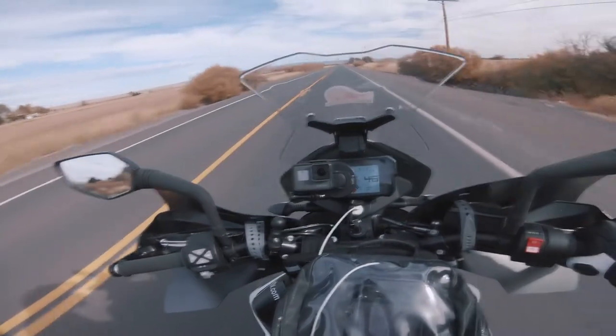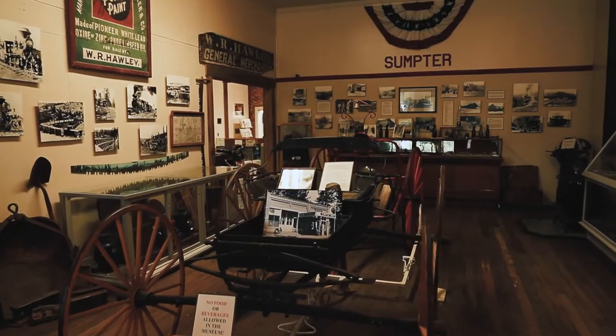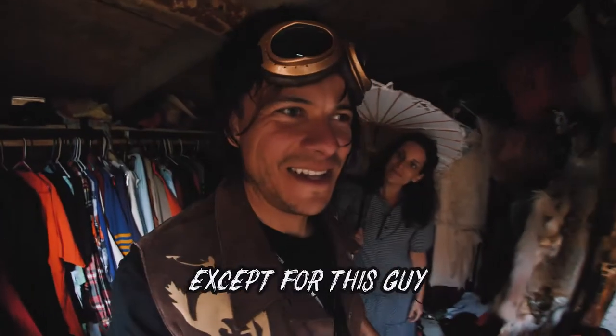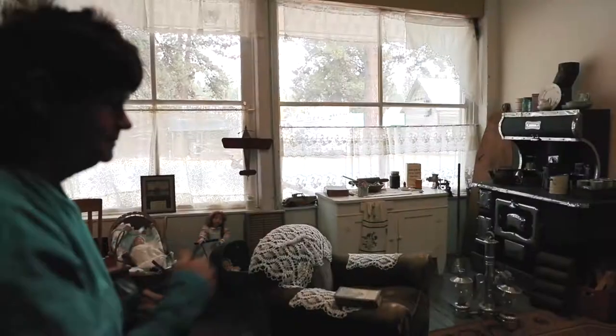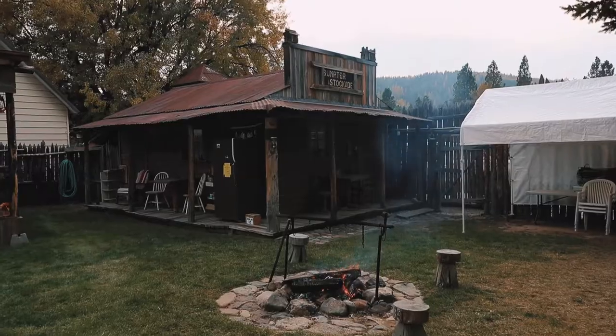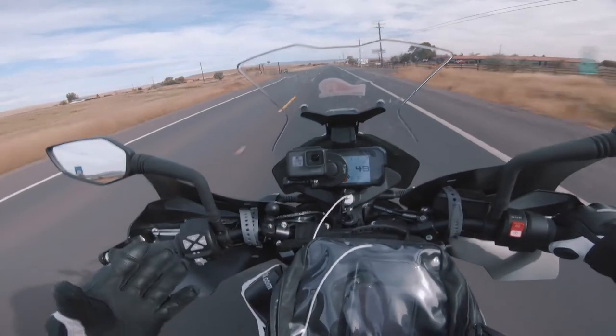We're ready. We're going. We're headed up to this town called Sumpter. Today's all about old Oregon Wild West, okay? So this town has that vibe, that feel. It's completely old school Oregon. We're staying at a really cool hotel called Sumpter Stockade. We got this cabin lined up that's like a cabin in the woods.